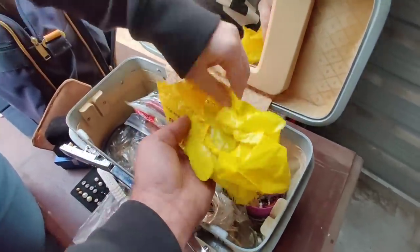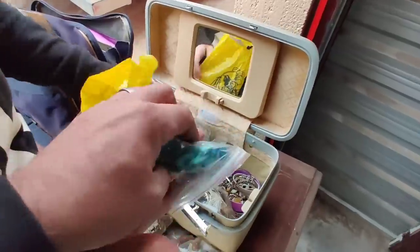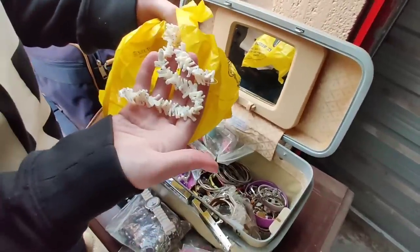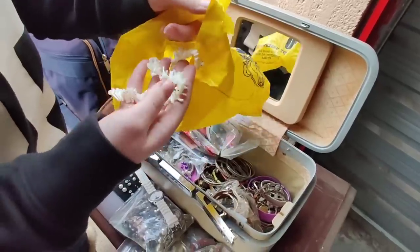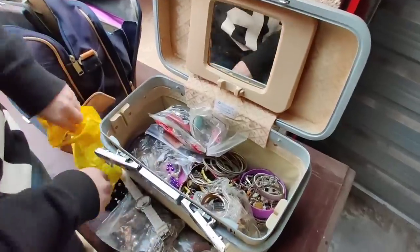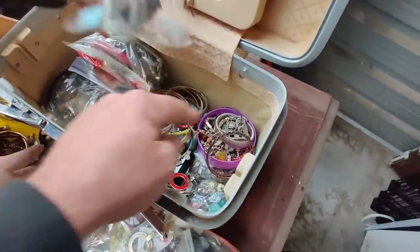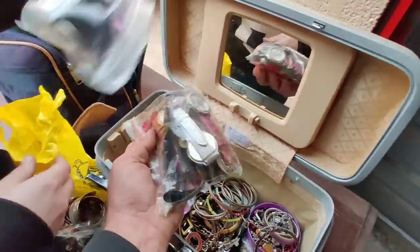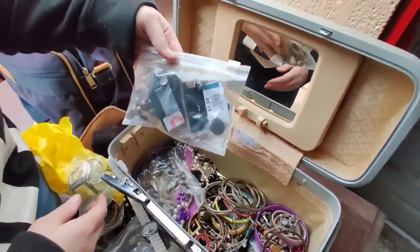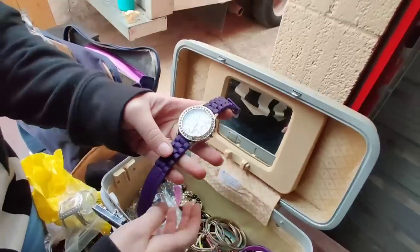This thing's full of jewelry too. And it's got turquoise beads. Okay, those don't look real. No. That's real abalone, I think. I don't know. Maybe. Bangles. Look at all those bangles. Another bracelet. Look at all these. Watches galore. Watches everywhere. There's another one full of watches. Earrings. Look at all those. Oh, that's cute.